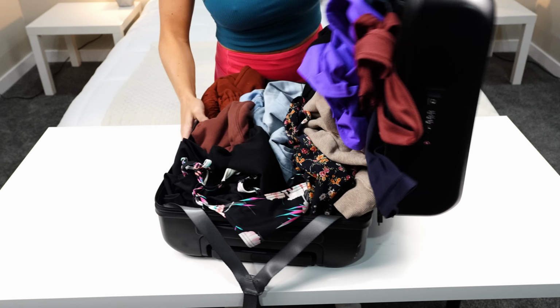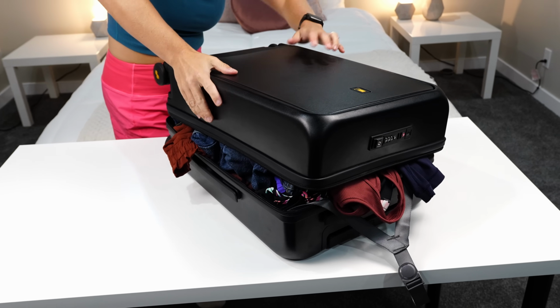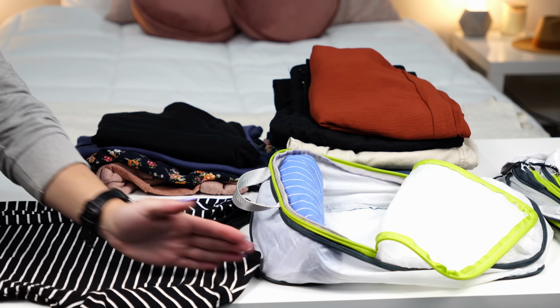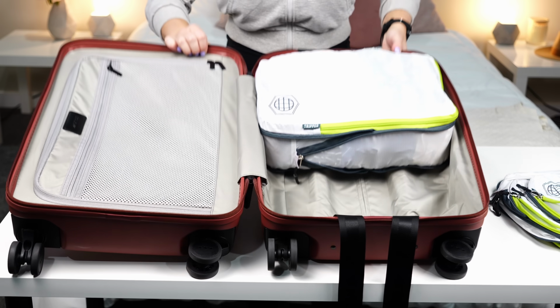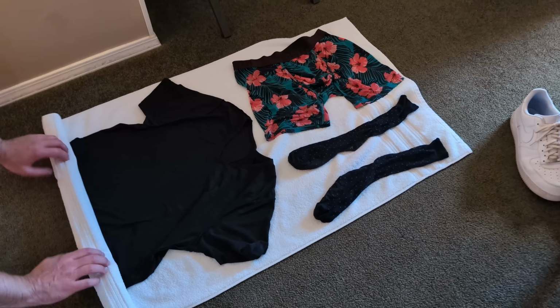If you struggle with overpacking, or you're sick of playing suitcase Tetris or sitting on your carry-on just to zip it up, this video is for you. I've put together 17 smart, foolproof packing tips that'll instantly help you make more room in your carry-on without leaving anything important behind. But these aren't just random hacks. They're all part of a system I use on every trip.